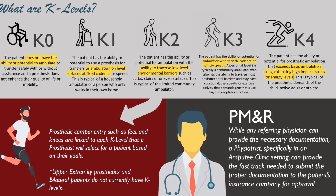The next K level is a little different. A K2 may be with or without an assistive device, but again we're at a single speed, a single cadence, and they are able to negotiate some environmental barriers, low-level barriers. The biggest difference between K2 and K3, because you can be K3 and still have an assistive device, is that you're negotiating some environmental barriers, whether low level or even a little more challenging, but you have the ability to vary your cadence.